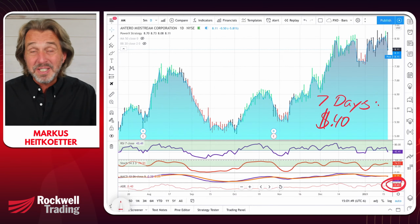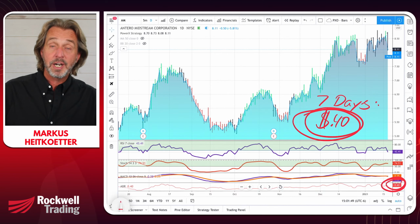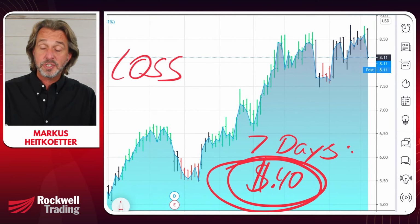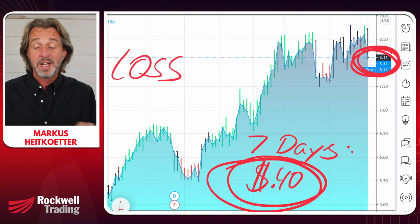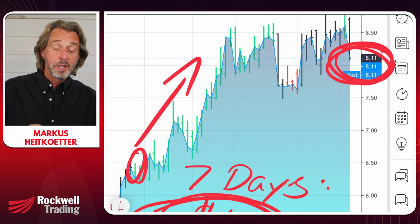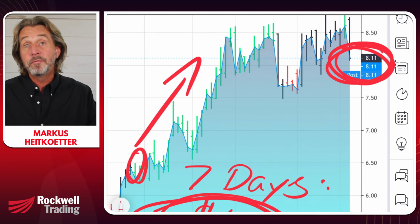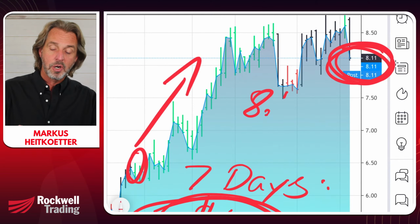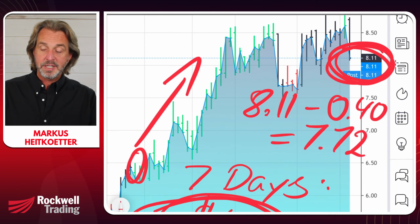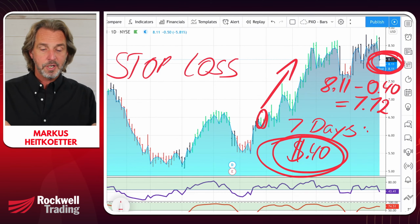So how do we use this information? How does this make sense at all? Well, I like to use this average daily range as a stop loss. So if right now, as you can see, this stock is trading at $8.11, and I wanted to enter the stock right now, so if I would see the first green bar where it is going up, and I wanted to enter, I would place my stop loss 40 cents below the market. So I would take the $8.11 minus 40 cents, which is $7.72.